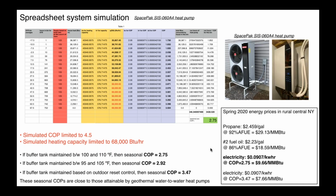And where this house is, there is no natural gas available. So the choice would be propane. And a couple months ago, propane was roughly $2.50 per gallon. And if we were to run that through a high efficiency boiler, it works out to about $29 per million BTUs. Fuel oil is available.